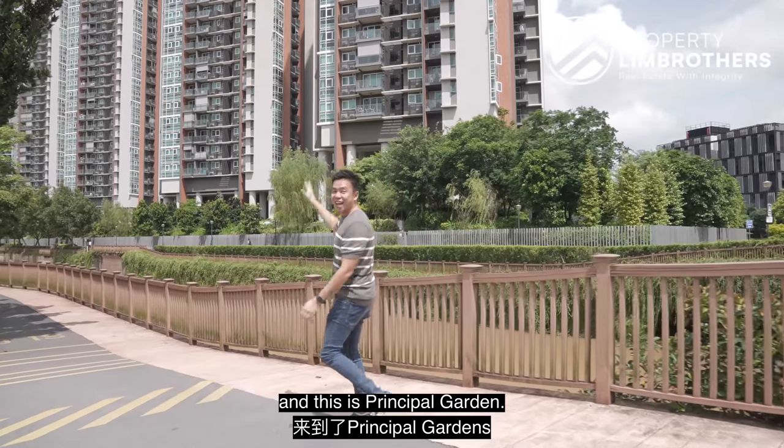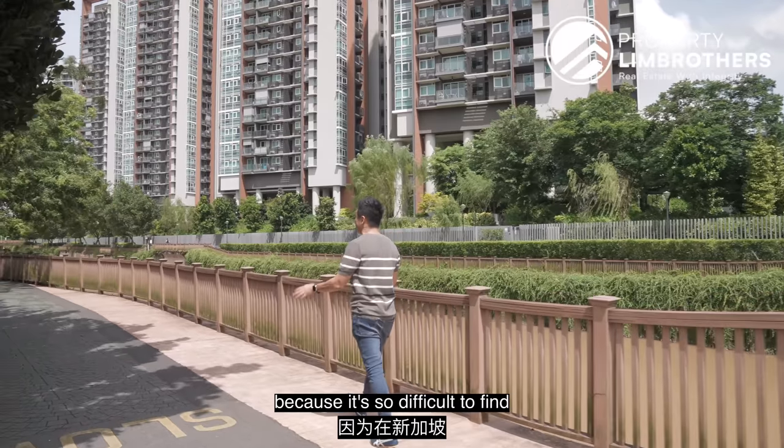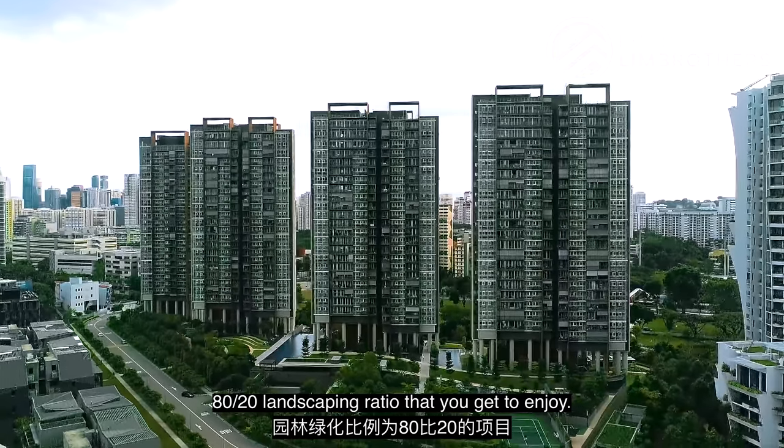Finally, we're here and this is Principal Gardens. This is one of the rare ones because it's so difficult to find a project in Singapore that has 80-20 landscaping ratio that you get to enjoy.